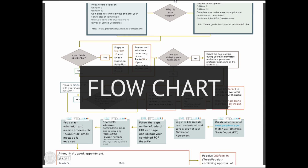This is an example of the flow chart. As you can see, it does look rather complicated, but if you go through it systematically, you'll find that only about half of it actually applies to you. So again, if you review these items carefully, you should have absolutely no trouble getting through the process.